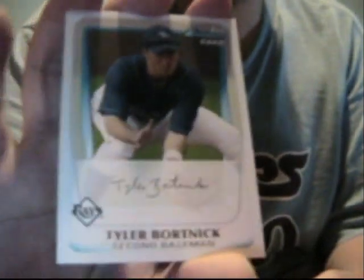Big old fatty packs. Oh, Buster Posey on the back, Bowman's Best. Too bad he just got hurt, out for the season. Show you what the base looked like. Right there. So, rookie. Base. This is the normal non-prospect card. Nada.